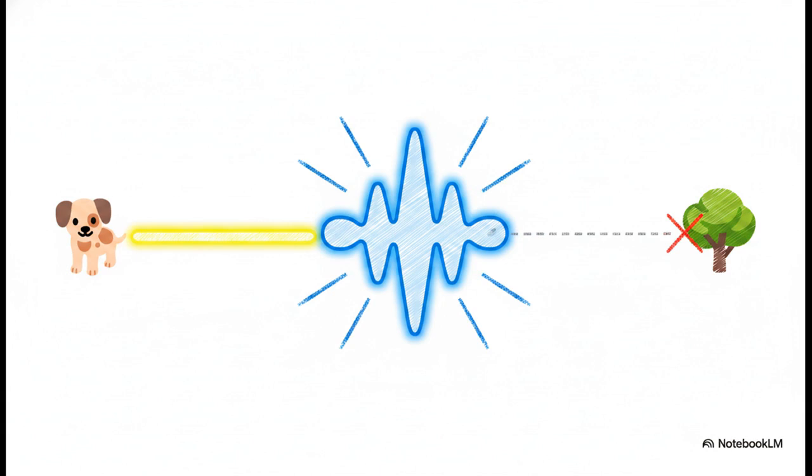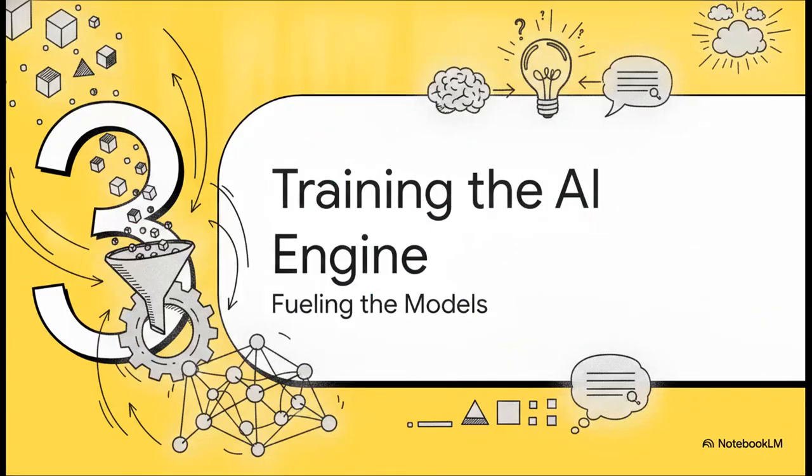The self-attention mechanism mathematically calculates that the word bark has a super powerful, high-weight connection to the word dog, while completely ignoring its relationship to the word tree. It seamlessly tracks these relationships across huge distances in the text, allowing the model to flawlessly maintain context and generate those human-like responses.